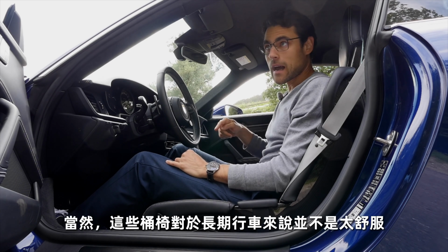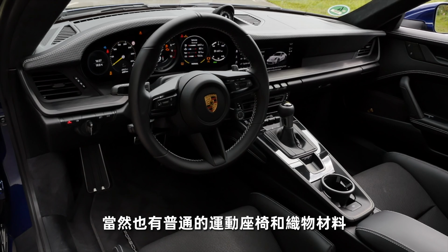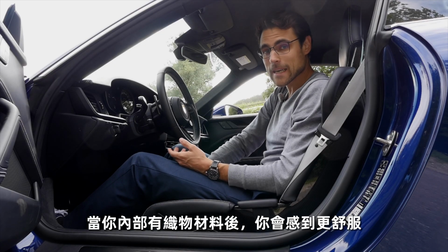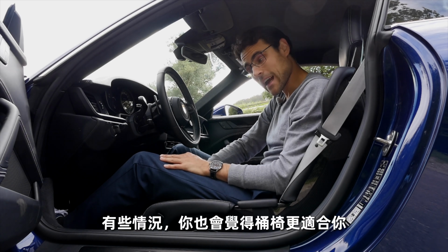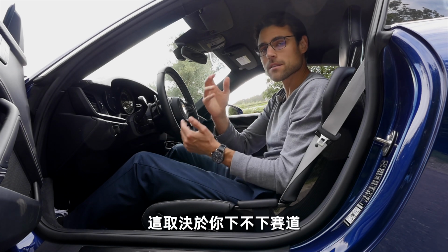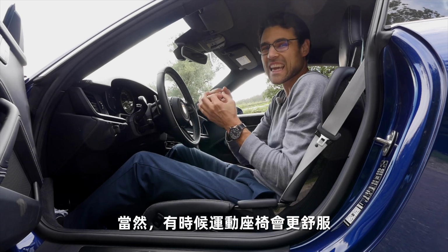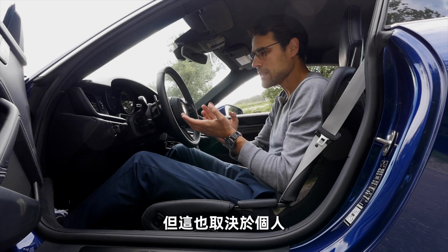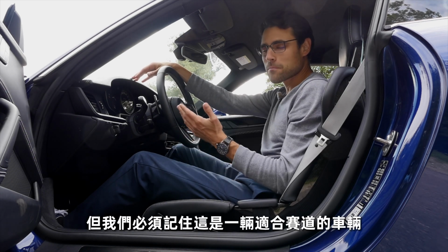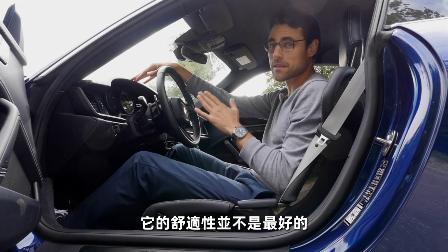These bucket seats here are, of course, not that comfortable long term. There are also the normal sport seats available. They're also available with fabric. When you go for the fabric inside, it will be more comfortable in either case. If the bucket seats or the normal seats are better for you depends on racetrack or not. And of course also sometimes the sport air seats can be more comfortable, but it really depends from person to person. It's really hard. But of course we have to bear in mind, this is a racetrack ready vehicle. It will not give you the best comfort.